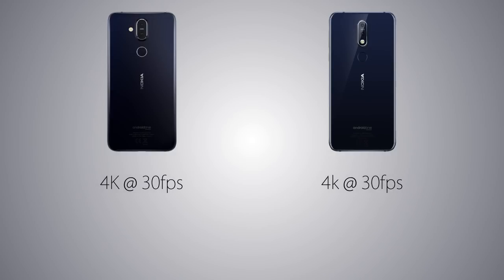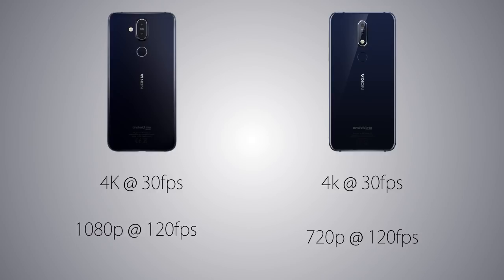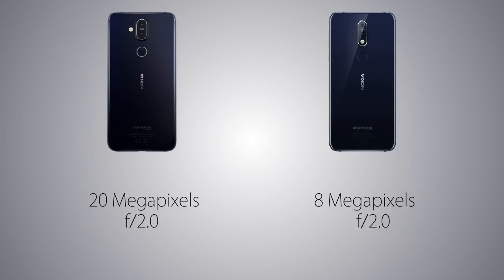The video recording resolution is gonna be 4K at 30 on both handsets, and the slow motion recording is gonna be at 120 fps in 720p resolution on the Nokia 7.1, while for the 8.1, things are not quite clear yet, as to whether it's 120 fps or 240 fps recording on the handset. 240 fps is just awesome, but if the phone did not come with this, then it's gonna be 120 fps slow motion recording on the handset, which is 4 times slower. The front camera is gonna be 8 megapixels on the 7.1 versus 20 megapixels on the 8.1, so obviously more detailed selfies on the Nokia 8.1.